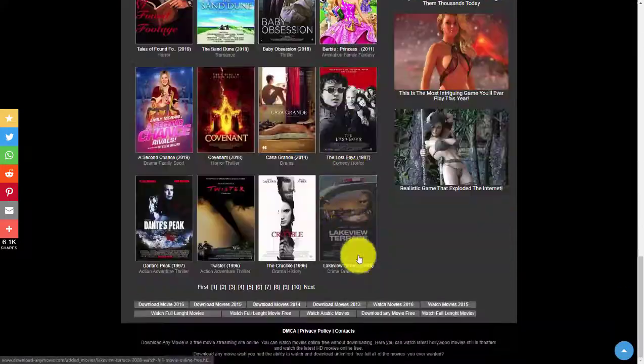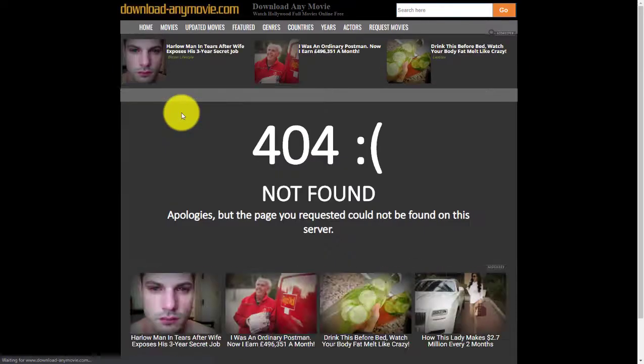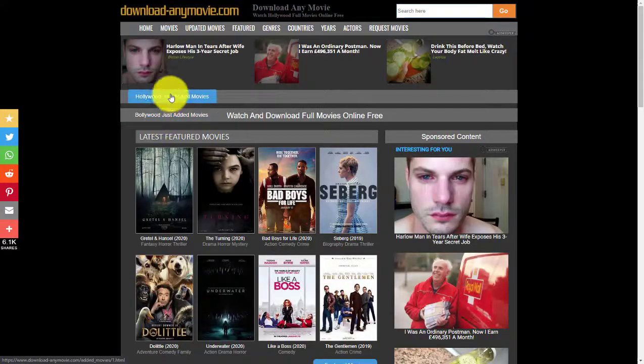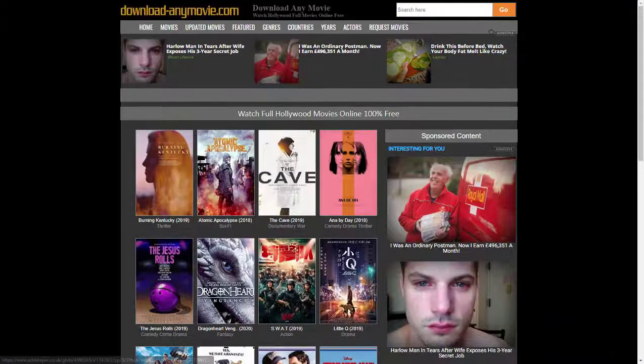But yeah, they've got many ads, which is really annoying. Problem with this website is it's not mobile responsive, so this is more for desktop PC or Mac. They've also got Bollywood movies, lots of Bollywood movies, and okay, so it's not available. I never actually realised that was there. Hollywood, yeah, Hollywood's available. But yeah, lots of ads, which is a shame.